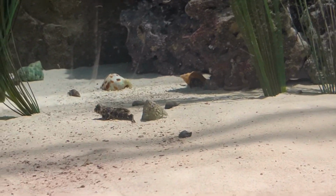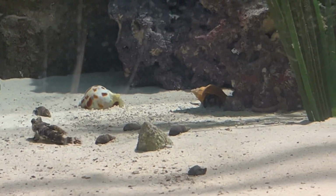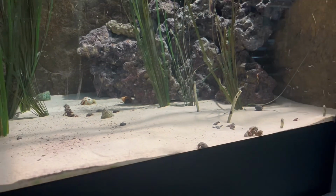Look at him. Look at him. Do you see him? Right there, my friend. What is this? Look at that. That's pretty. Look at the way these things move over there. Those little crabs and the one over there. What is that?